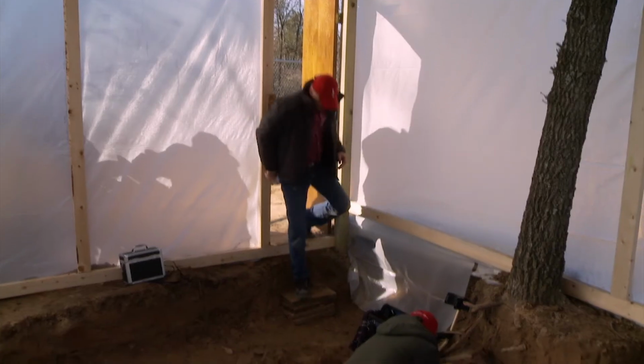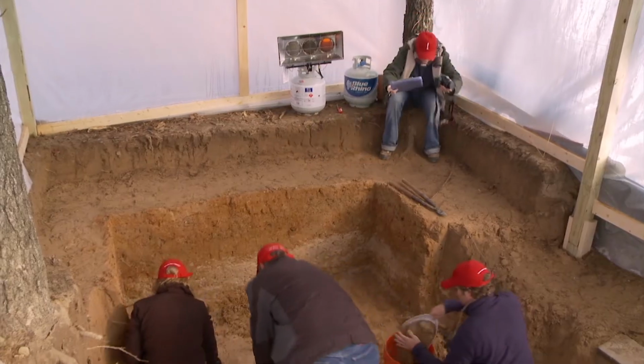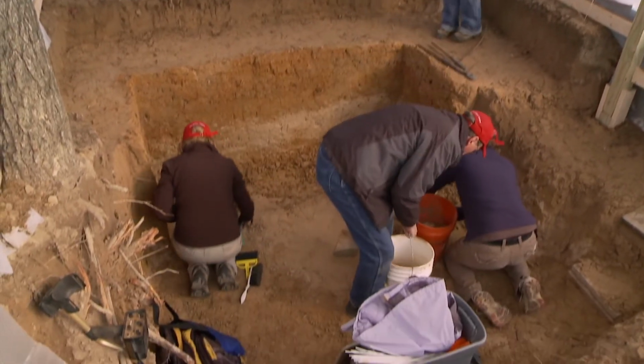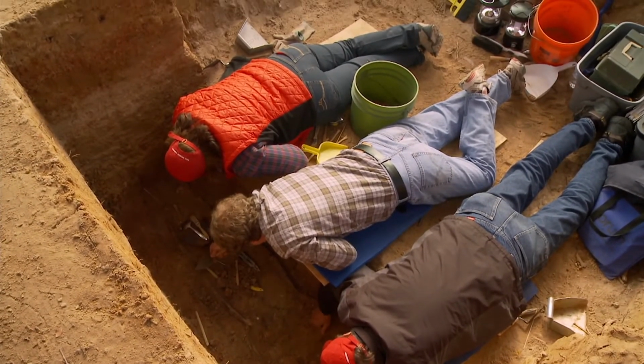When we started working at Bull Hill, one of the first things we did was to conduct some archaeological investigations out there. We brought in some remote sensing technology and a ground-penetrating radar instrument which sends a radar beam down, and when it hits something, it bounces back up and gives us an image of what's below the ground.